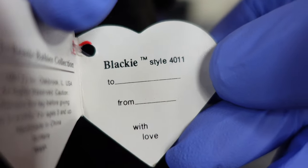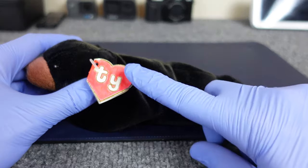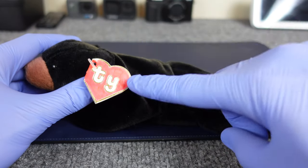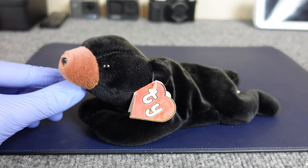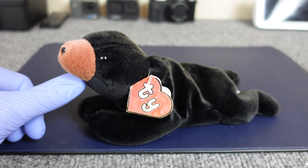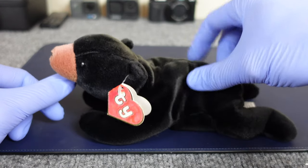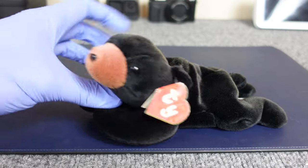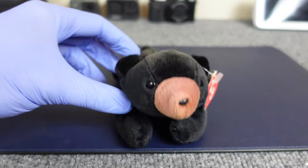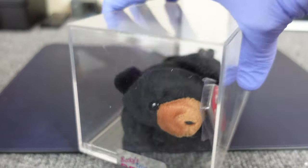Blackie's not that hard to find. He's pretty easy, but pay attention to the tags, especially when they're authenticated. You never know. When it comes to Blackie, this style was copied a lot. There's a few Beanie Babies in the second generation that look exactly like Blackie, and we're gonna see them here in just a minute. But he is a really cool Beanie Baby, your standard black bear. And we'll go ahead and take a look at the authenticated one really quickly.